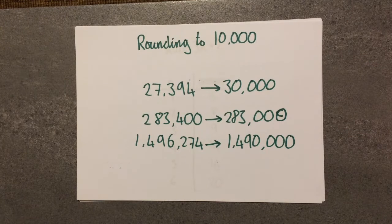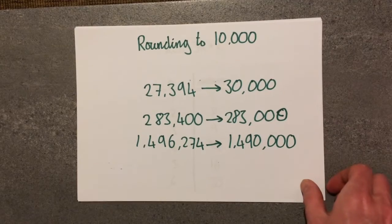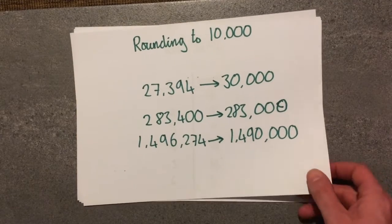Third one was a little bit of rounding. I've always found that tricky, so I like to keep practicing that. So I gave myself some to round to the nearest 10,000. So have a look at those. I'm not sure about those ones. There might be a couple of mistakes, so you'll have to be careful with that one.